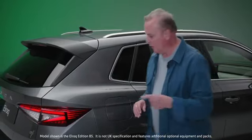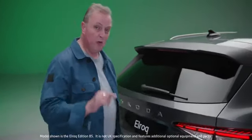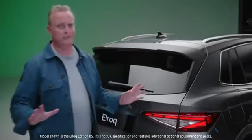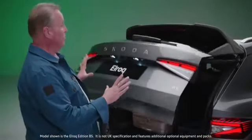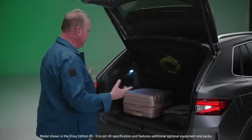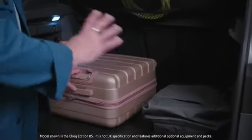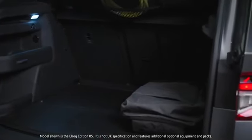Now, let's have a look in the back, in the boot. This boot, numbers-wise, is 470 litres. It goes up to 1,580 litres, but numbers mean nothing until you have a look and see how big it is. Electric boot door. You've got to love that, haven't you? As with all Škodas, there's always loads of space, and there's loads of space in the boot here, whether you've got suitcases or your gym gear or your work gear.